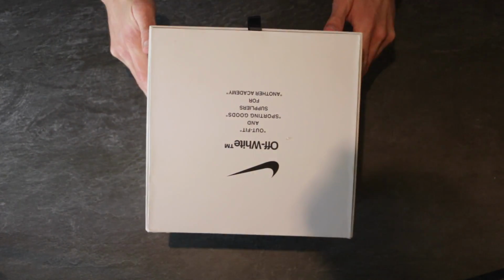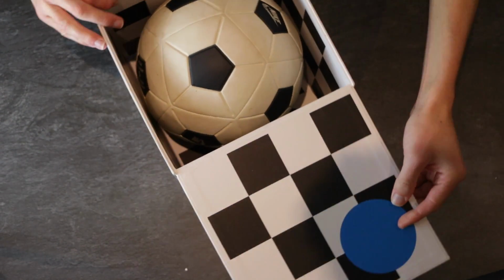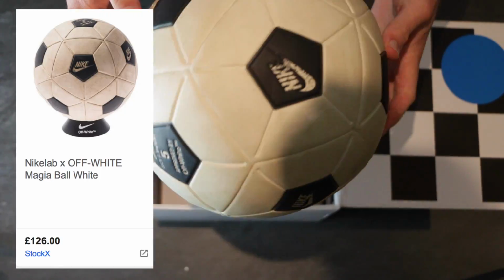Next up, we've got a football by fashion company Off-White. Now this comes in a really cool box, but when I first opened this, I actually thought they'd sent me a second-hand ball because it looked a bit dirty. But after a bit of research, I realised that that was just the design they were going for, and I'll leave that for you to decide if you like it or not.